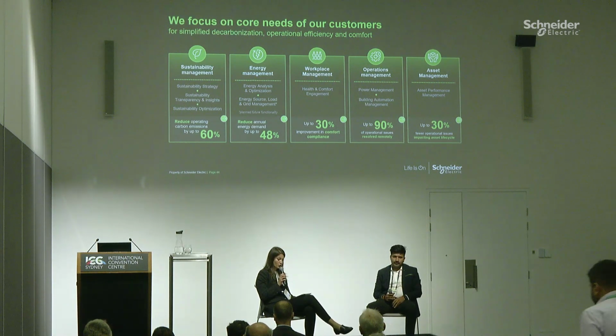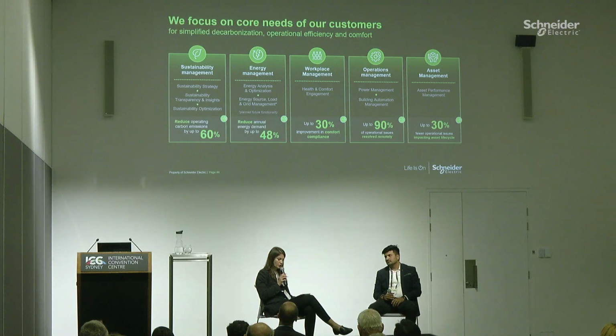The third one is workplace management: enhance the occupant experience by offering healthy and comfortable indoor environments with comfort and air quality scores. The fourth one is operational management: monitor and optimize power and building automation system performance to improve reliability and performance of staff. The last one is asset management: monitor and maintain asset performance to extend equipment life.